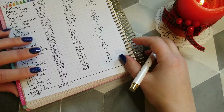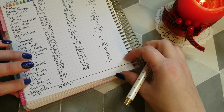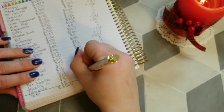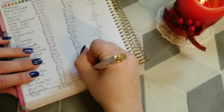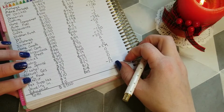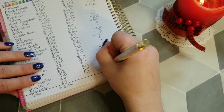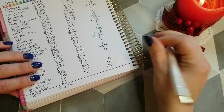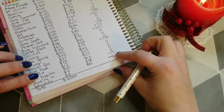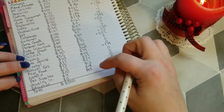And then jewelry insurance was $43 that we spent, and that's the yearly amount. And so we are over $40 to go through the whole year. So that's another rolling sinking fund, but I won't have another jewelry insurance expense until next December.